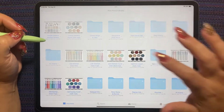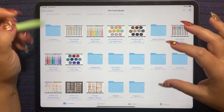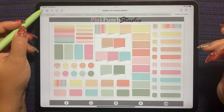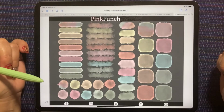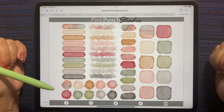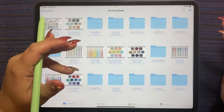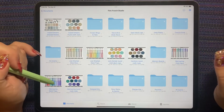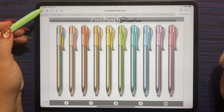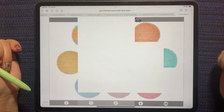We had those cloth mats in Maritime. And then we had the Shabby Chic palette done in the swatch stickers, and in the watercolor swashes. And then we also had the vintage palette done in the watercolor swashes. So that was the catch-up kits. We had 3 kits done in the August palettes, the click pins, the desk trays, and the fabric mats.